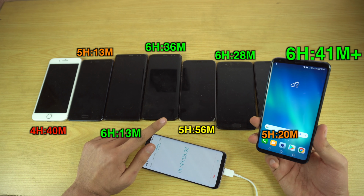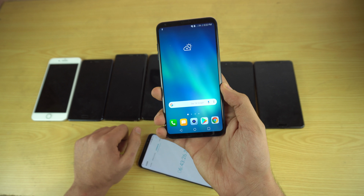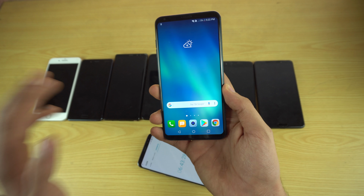You can see it's still at 3%. I have the display brightness all the way to the max. You can see the stuff is still in the background. Let's see if it's keeping the stuff or not. Let's launch Asphalt 8. Oh my god, look at that. The RAM management. Asphalt 8 is still running in the background and it's still keeping the battery at 3%. Guys, this is an amazing performance.